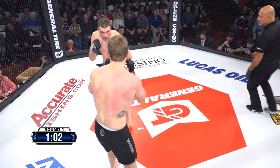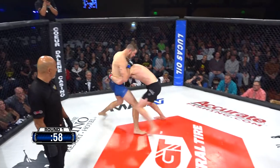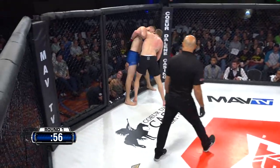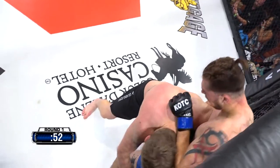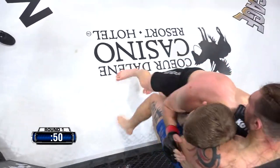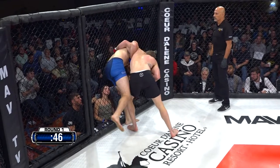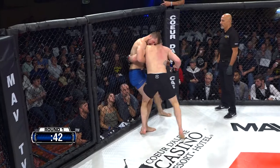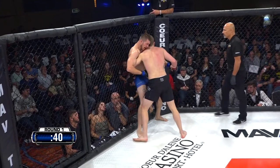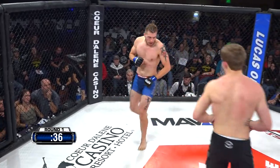Fisher knows he doesn't want to go right back to the ground. Things got a little haywire down there, and now about to take him down to the ground here. Both fighters continuing to fight off the cage here. Fisher looking to finish this round a little strong here, and a nice left there backs Eilers up a bit.